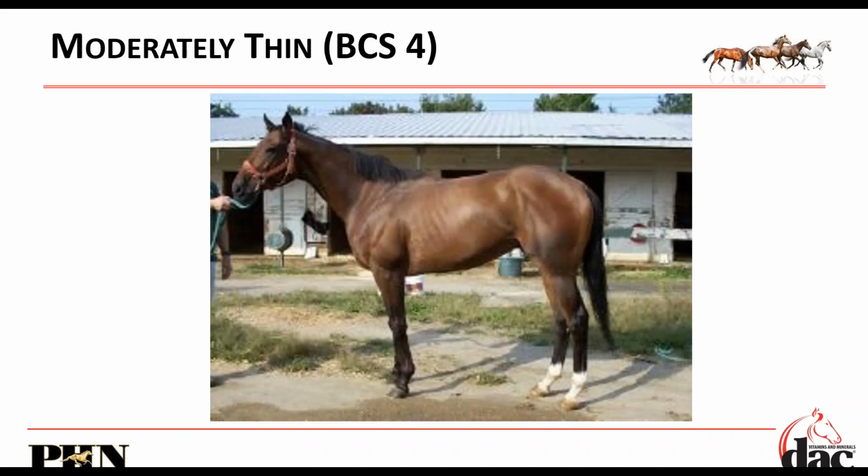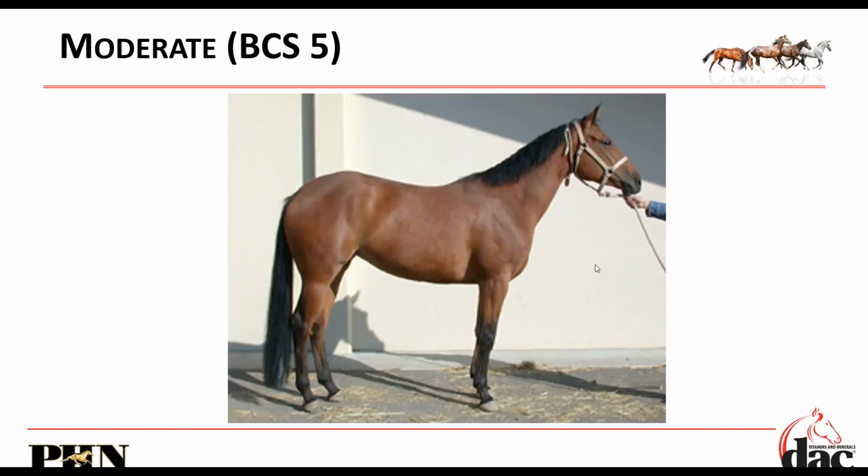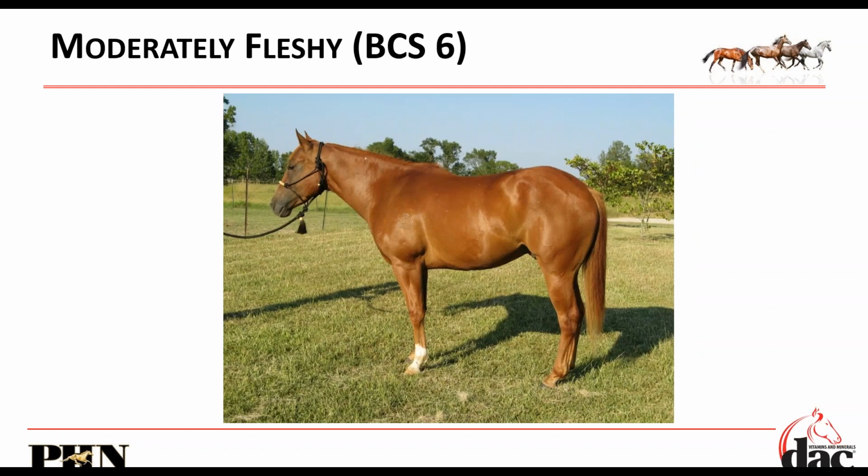When we get into a 4, this is a gray area. We've all seen endurance horses that look like this, or race horses, and maybe this is their peak racing condition. But for most of our horses, whether they be breeding horses or just pleasure horses or even our competition horses, this is too thin. Ideally is a 5 and a 6. These two are what we consider a perfect body condition score.